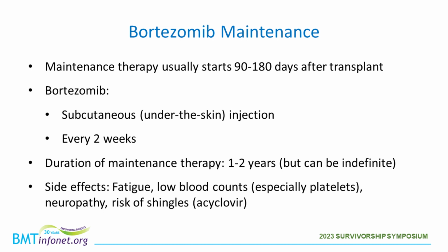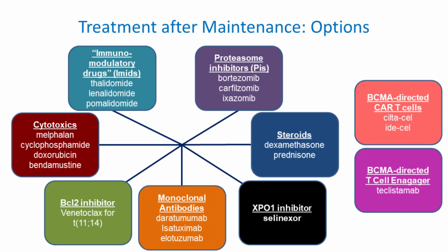And bortezomib increases the risk of reactivating the chickenpox virus as the painful rash known as shingles. So everyone on bortezomib should be on an anti-shingles antibiotic. Acyclovir is one of them, but there are others.